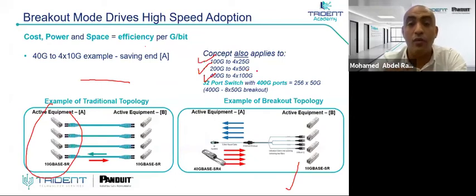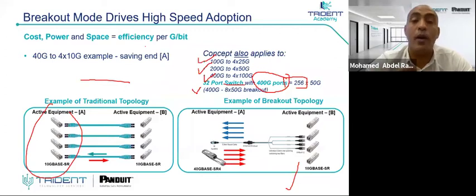So it means that, for example, if you have a 32 port switch, each port with a 40 gig port using multimode, you can extend it by multiplying 32 by 8. So you have 256 ports of 50 gig that you can connect to the switch of 32 ports. So now you are saving your space, your capital expenses, and your power consumption.